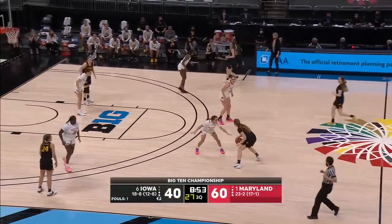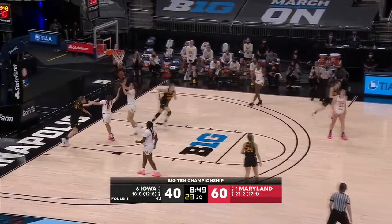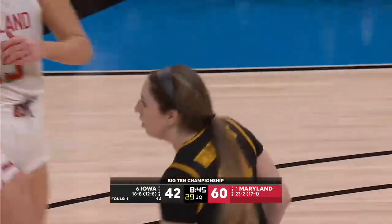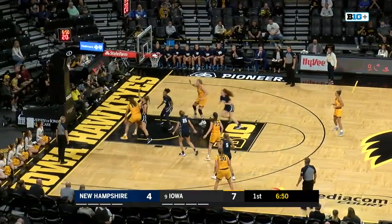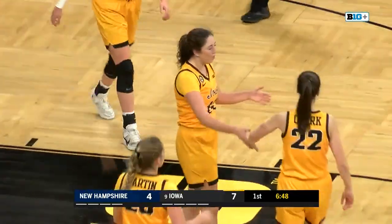Positionless basketball, that is the real description of this Maryland offense when a player like Bibby can pass the way she does. Great cut and score for Iowa. You see how fast this is moving, Pam? Awkward layup on the reverse side. She was unable to get that to go. Iowa with it. Here comes Caitlin Clark trying to get one down low to Warnock. She does. Warnock goes up for the shot. Score, whistle, and a foul.